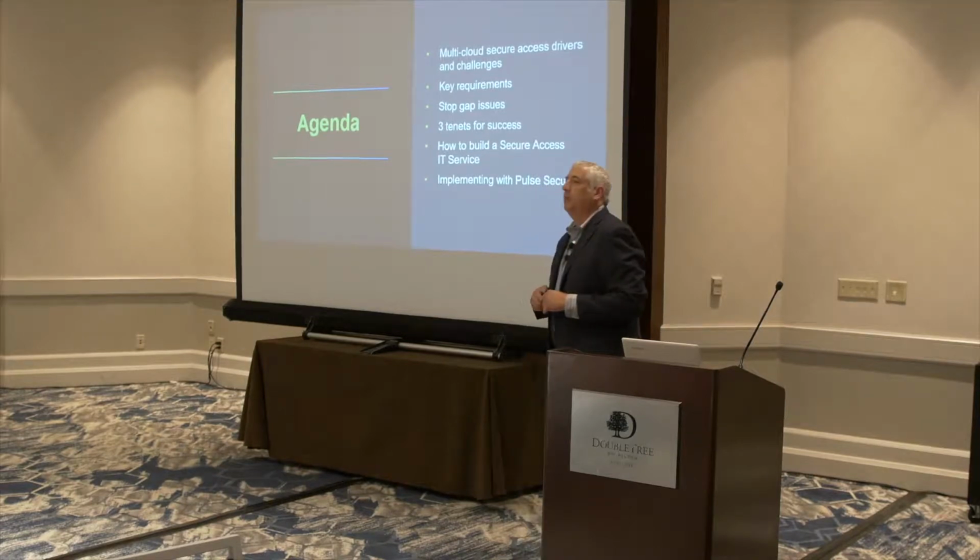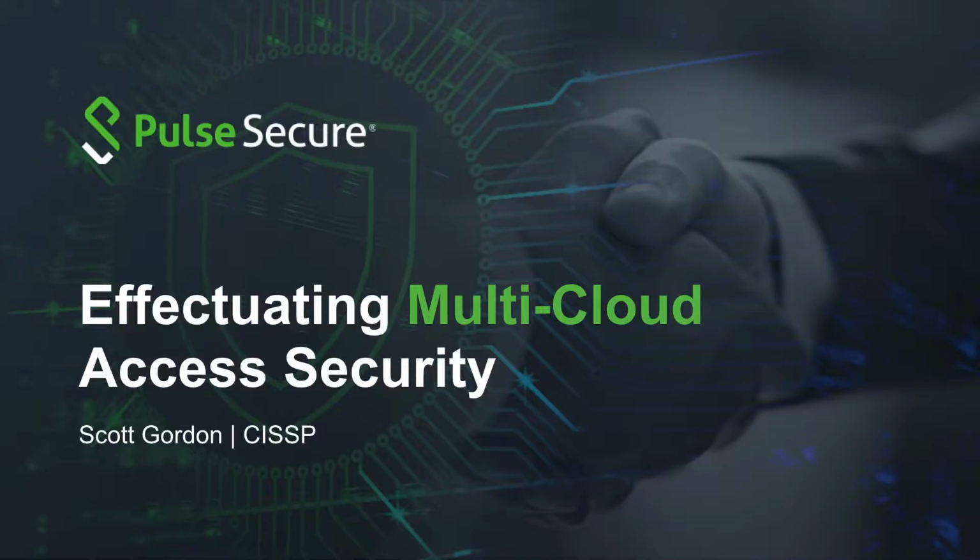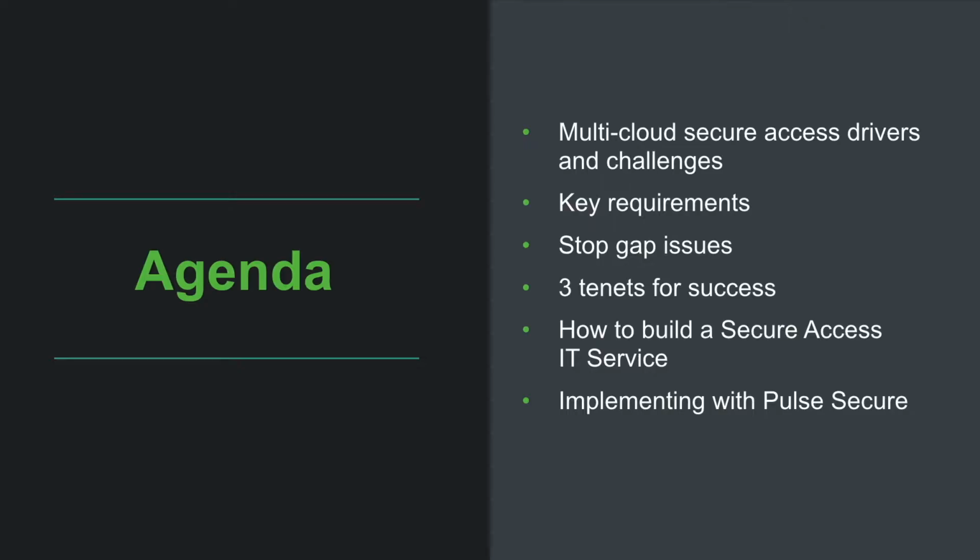So we'll talk about multi-cloud secure access. Certainly we'll get into what are some of the key requirements or considerations you should be thinking about. What have people been doing today in terms of stopgap measures? We'll get into the tenets for ensuring appropriate, compliant, and secure access and protected access to resources that essentially are no longer just in the data center, and how to build an IT service so you really have an automated process to bring on new apps and new infrastructure resources in multi-cloud, but assuring secure compliance and policy.